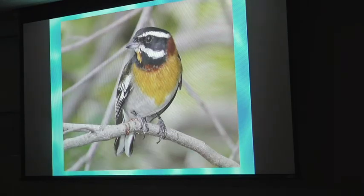Would that fly here? Yeah, believe it or not. Well, remember, ruby-throated hummingbirds will fly all the way from Central America across the Gulf of Mexico to Florida nonstop. So birds are just amazing in their ability to fly.